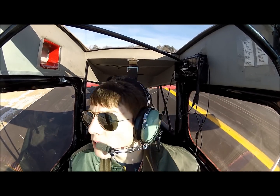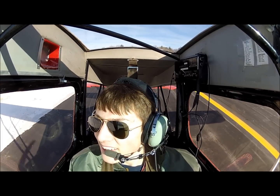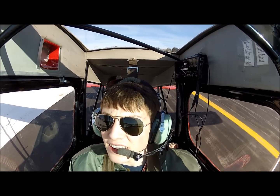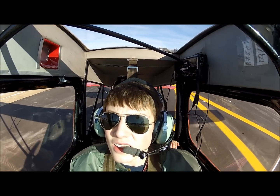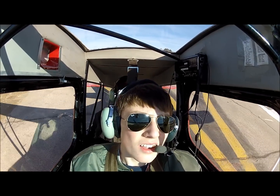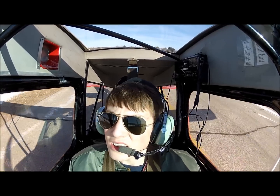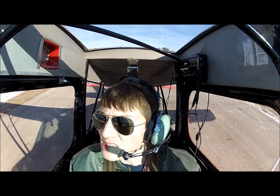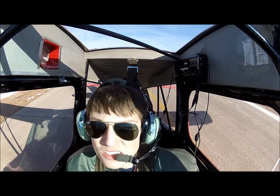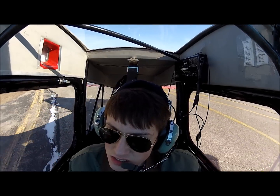Central ground, Saratoga 194 Hotel Papa. Let's get in the middle of the road. In the middle of the road, please. Saratoga 194 Hotel Papa, just hold your position there. I got traffic inbound on Delta. Hotel Papa, hold it. Saratoga 194 Hotel Papa, red Citabria traffic just inbound to the inner ramp on Delta. Give way to him and then taxi runway 32 via Delta Alpha.